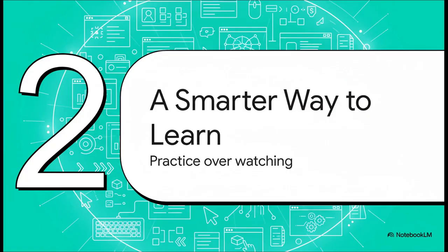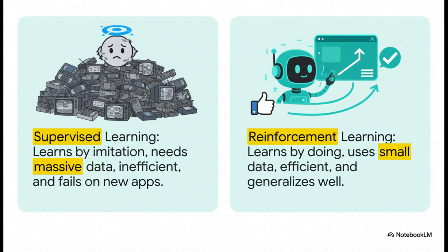This is where things get really interesting. The researchers behind this new model had a big realization. Instead of just making the AI watch more videos, they needed to teach it how to do things. It's the difference between watching and actually practicing. So the big pivot is from supervised learning to something called reinforcement learning.